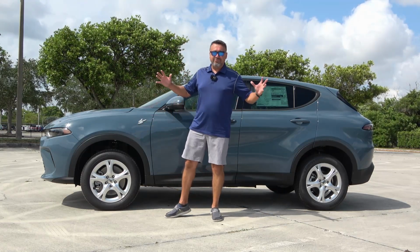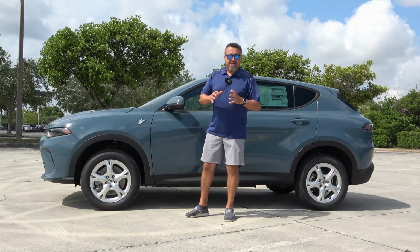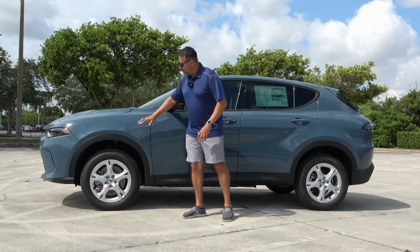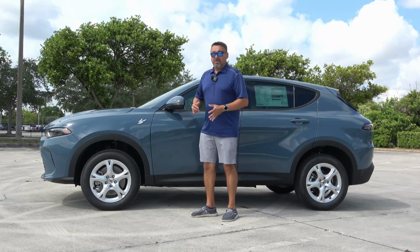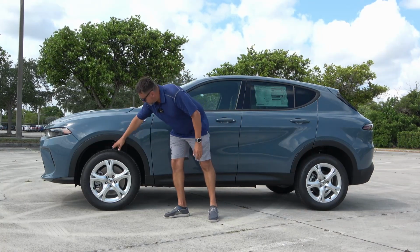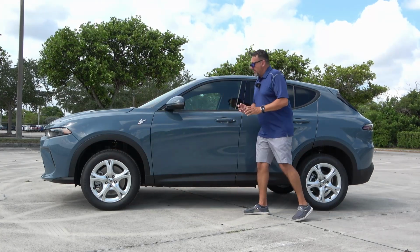They scream, hey, upgrade me, put something bigger on it, which you can do by even putting this black top package on. You're going to get upgraded to the black wheels, which are 18-inch wheels. You also have the blacked out Hornet badge and some of the other amenities on the interior of this vehicle. This one doesn't have it.